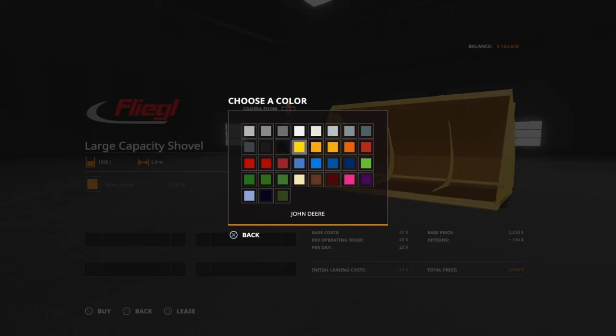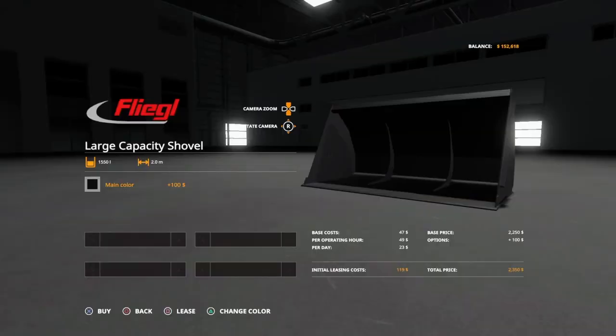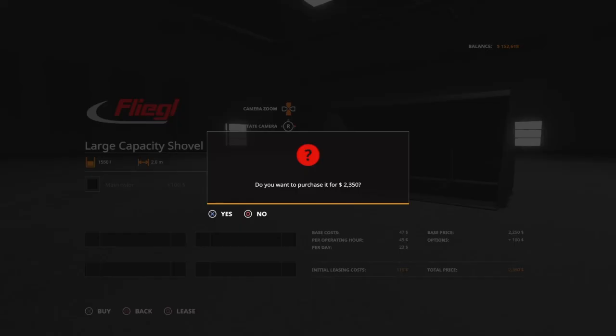No, not JCB. Where's New Holland? They don't got a New Holland yellow on here. That's odd. Oh, hell, we'll just go black. Alright, we got that.